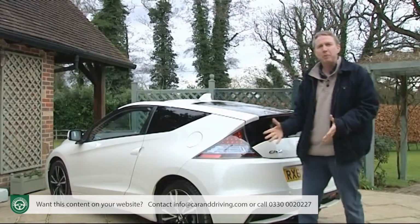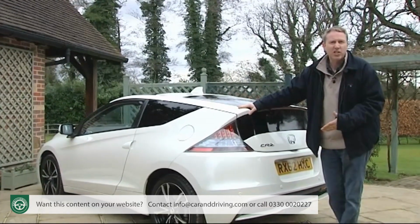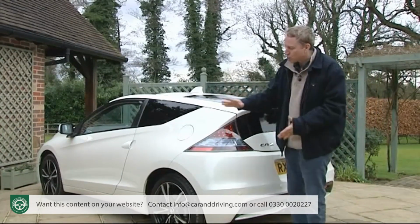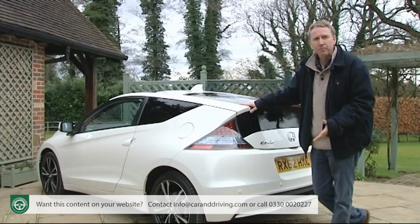Under the skin lies a platform loosely shared with Honda's other hybrid Jazz and Insight models, though it's shorter and lighter with a wider track and a wheelbase that pushes the wheels right out to the corners of the car for extra poise and balance.